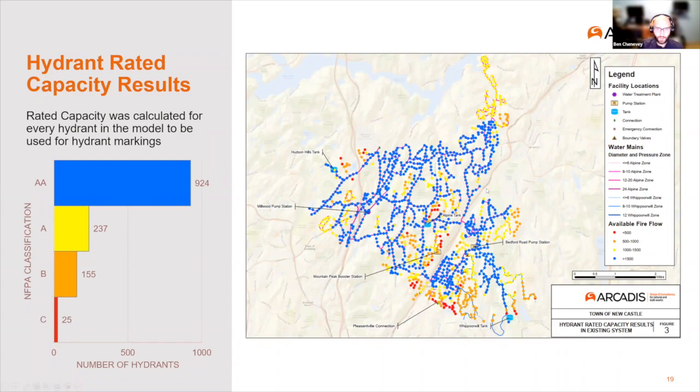And the results themselves are pretty similar to the available fire flow. You can see that there's some pockets of red here and there. General areas are similar, but the individual hydrants are a little bit different here and there, just with those additional calculations.